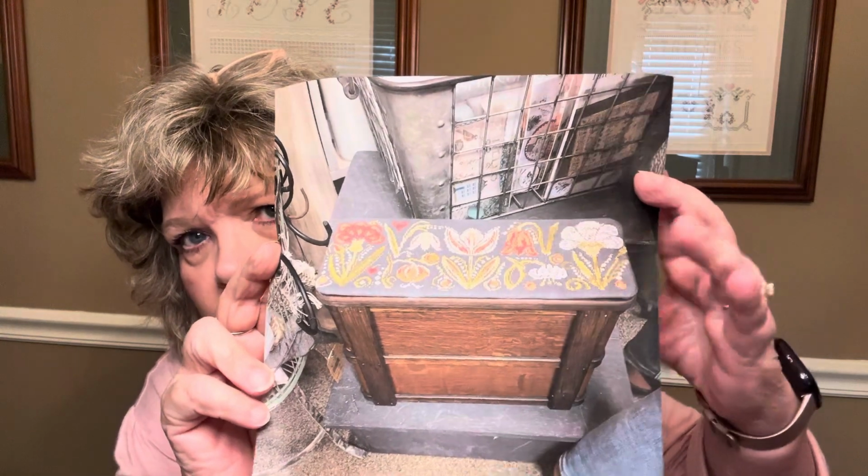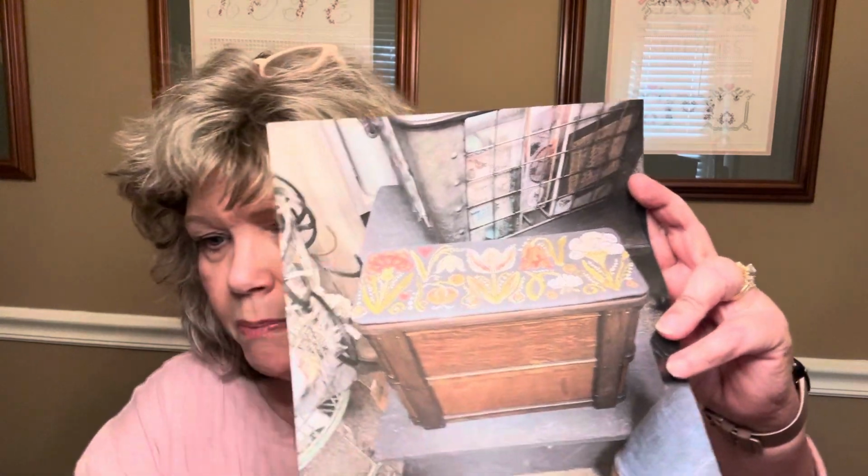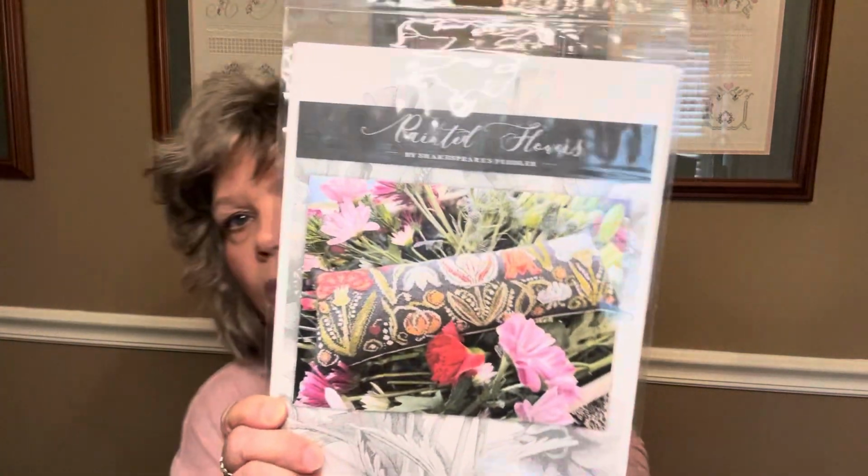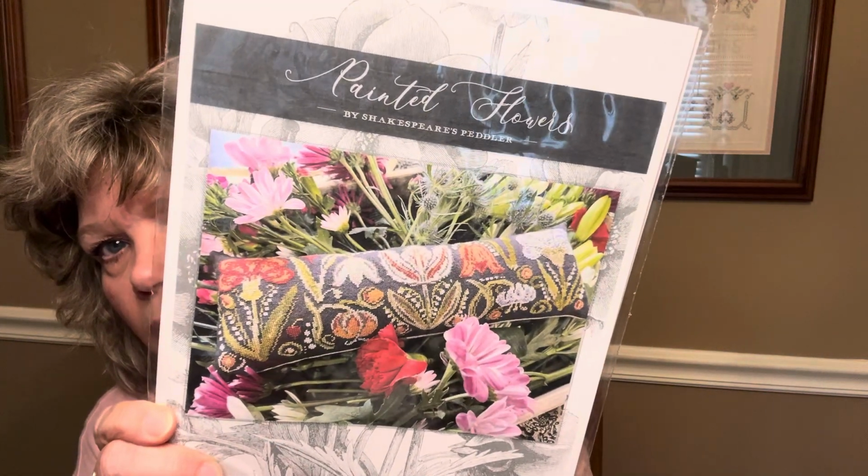And so I asked about this pattern, and they said, oh yeah, we've got that pattern. And so, well, I thought I had pulled it. Maybe I'll come across it before. Oh, here it is. So the pattern is Painted Flowers by Shakespeare's Peddler. And this is stitched on 40 count Black Swan by Fox and Rabbit.